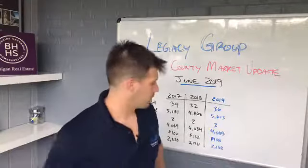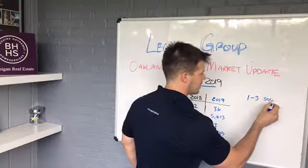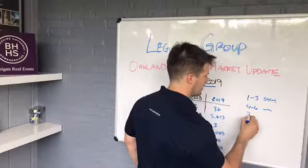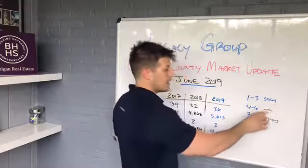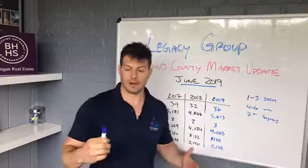And the chart, actually, really quick. Just so you guys know, 1 to 3 months is a seller's market. That means sellers have the leverage. 4 to 6 is a balanced market, and then 7 plus is a buyer's market. That means the buyers have the advantage. That means that down here there's not a ton of inventory and there are higher prices, and then down here there's a lot of inventory and there are lower prices.